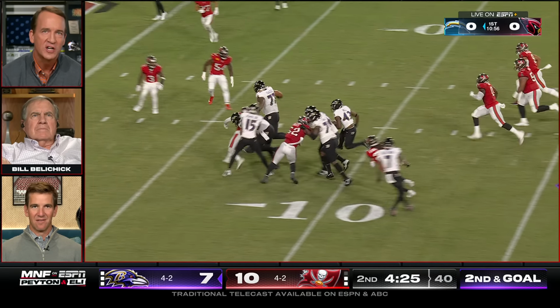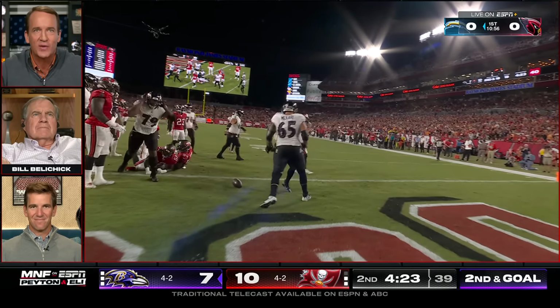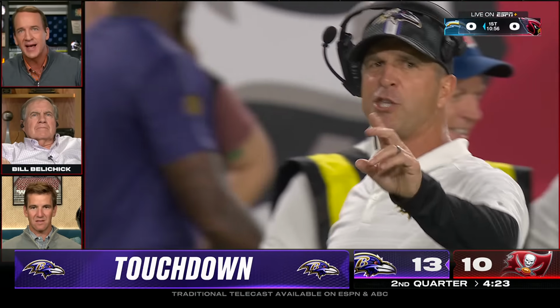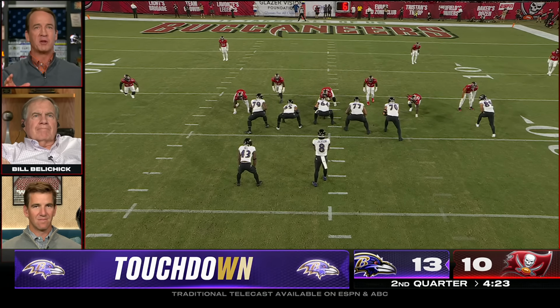Perfect call. Screen into the linemen blitz. Touchdown. Screen into the blitz. They blitzed the two outside backers. You couldn't have a better call at a perfect time. That running back screened off the blitzer.